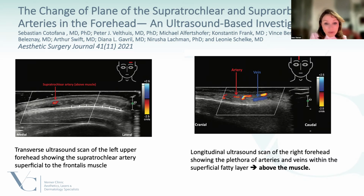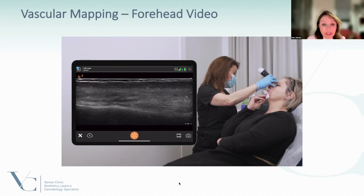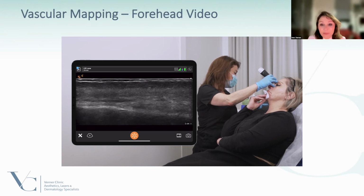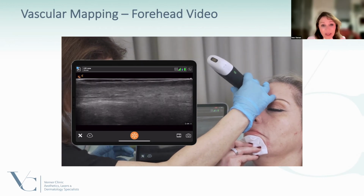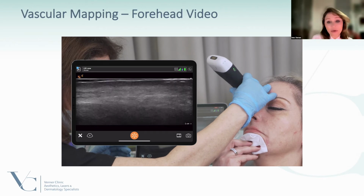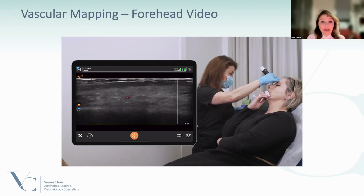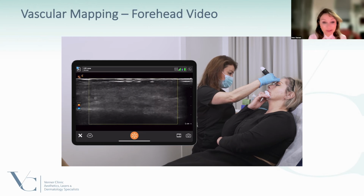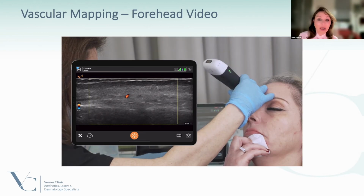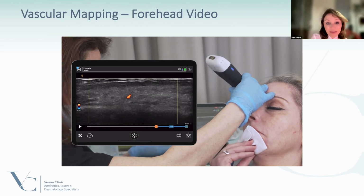So I'll show you now, this is a video from the clinic that we did, and what we can actually see when we scan the forehead is, of course, there is not so much tissue there. You have just the skin and very little subcutaneous fat, nearly none. Then we have the muscle, and then under that, the bone.